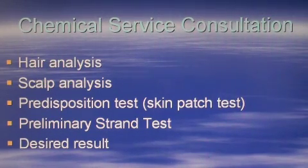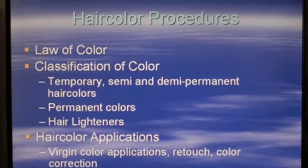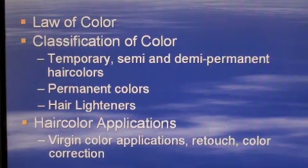Hair analysis, scalp analysis, PD test, which is predisposition test, which is also called a skin patch test, preliminary strength test, which is on the hair, and desired result. Chemical services, chemical waving, which is a perm wave, pH balance of perms, perm procedure, chemical hair relaxers, pH balance of hair relaxers, and relaxer procedure. Hair color procedures, law of color, classification of color, temporary, semi and demi-permanent hair colors, permanent colors, hair lighteners, color applications, virgin color applications, retouch, color correction.